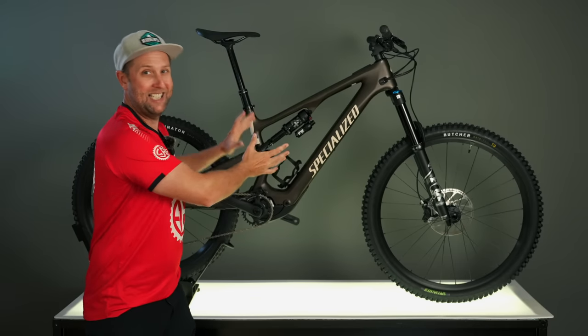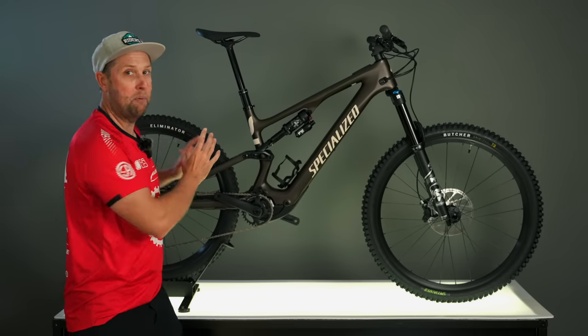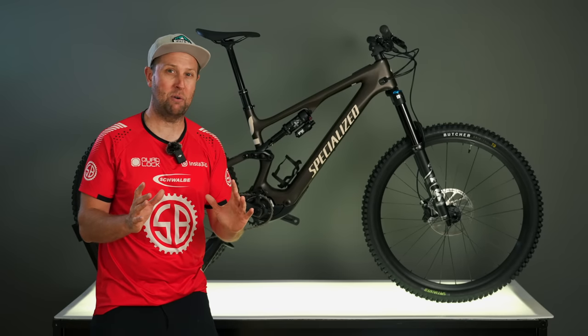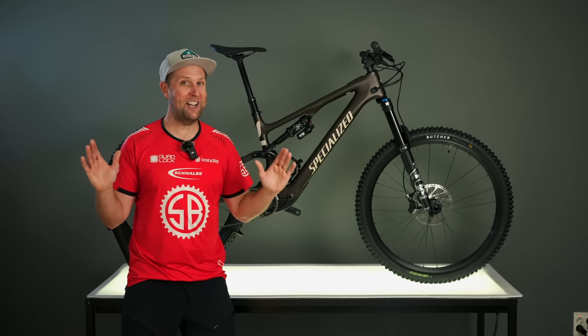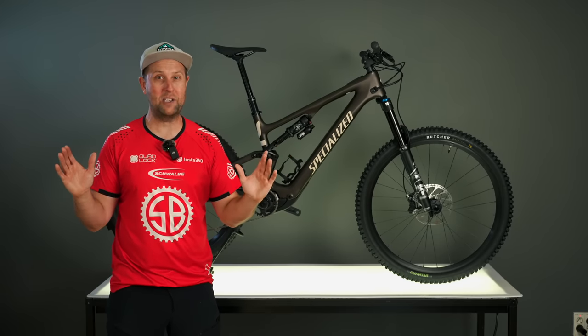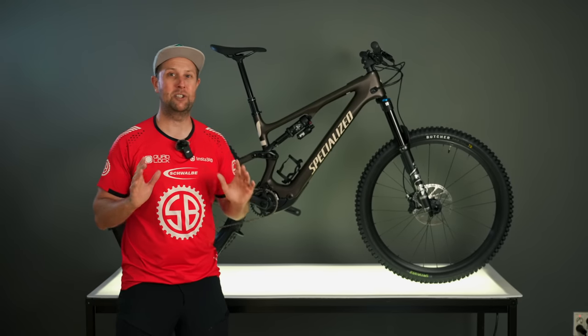I love the 6-way geometry change. I love that it comes as a mullet out of the box, but you can change it to a 29er. I think Specialized have done something really special here, but riders, you know it's not always gravy. The things I don't like about the new Levo SL Gen 2.